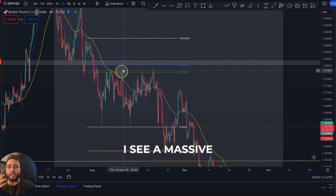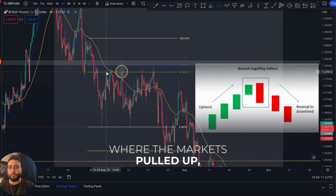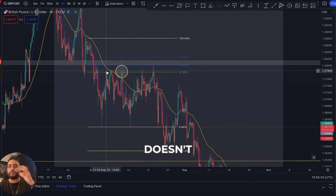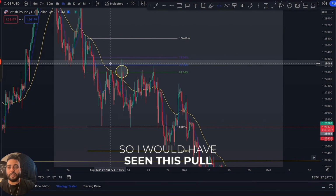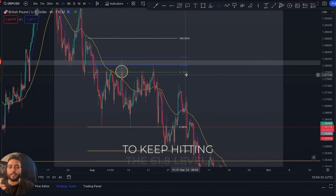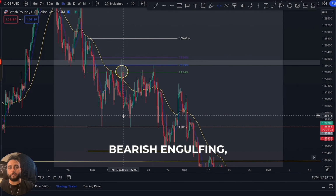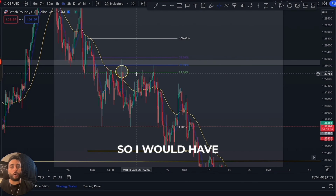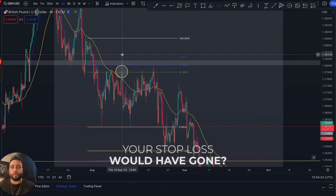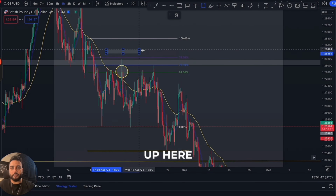So as you can see, I see a massive bearish engulfing candle here. This would have been where the market's pulled up. And again, the market doesn't just hit a level and then instantly fall. It likes to play around that area where most people try and place their stop losses too early. So I would have seen this pull up here. I knew there were going to be some attempts to keep hitting the 61.8 level, which is our golden level. And as you can see, bearish engulfing, but then it pulled back up. So I would have stayed in this trade, because guess where your stop loss would have gone? Your stop loss on this opportunity could have easily been placed up here.